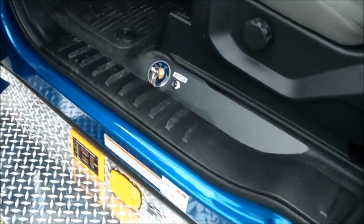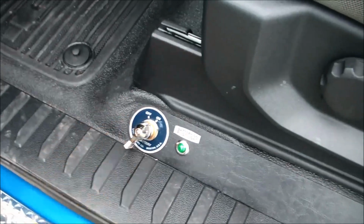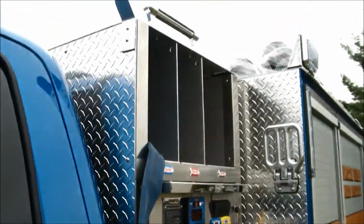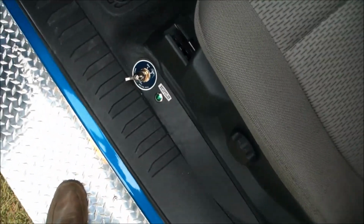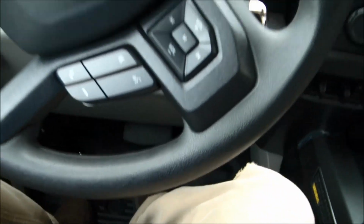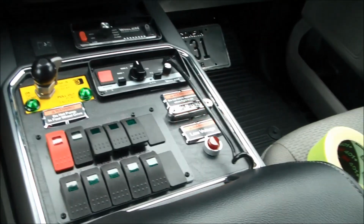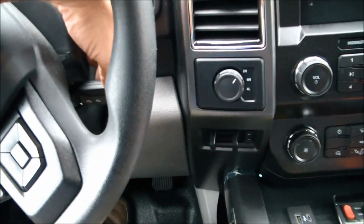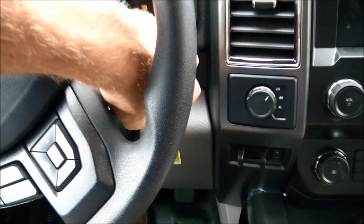So now we're going to get into the chassis cab. I'm going to turn the battery master switch on. This turns on power to all of the devices basically from the cab back. You can drive this chassis around with that off, but I really don't recommend it. You lose your air horn capability, you lose all of your light functionality, so that master switch is what allows all that stuff to work.